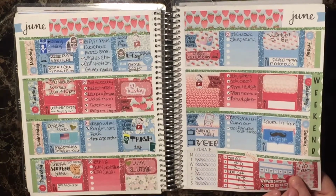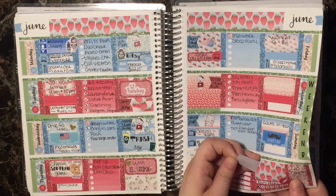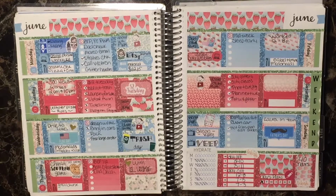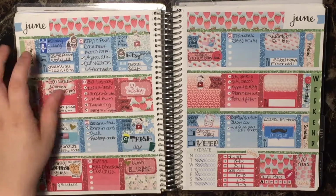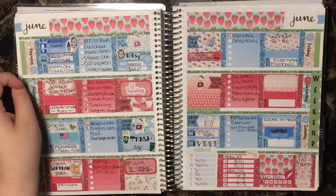Actually, while I'm here, I'm gonna just take it out just because that means that everything else is red down here, except for hydrate, and you get to see more strawberries. Okay. So days I had off, like Monday, instead of putting a to-do or a today box or my half boxes, I put in these to clean stickers.